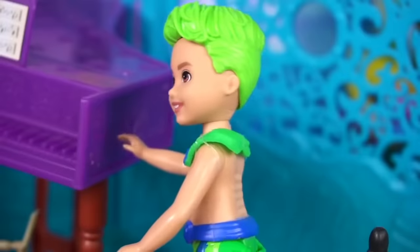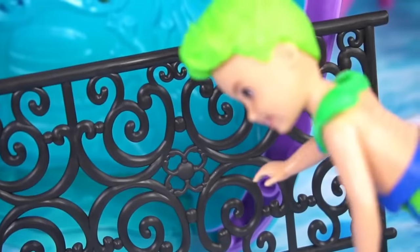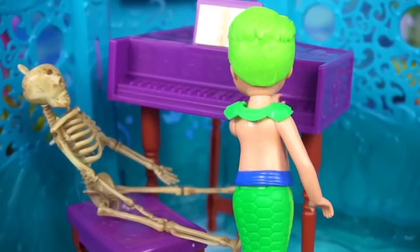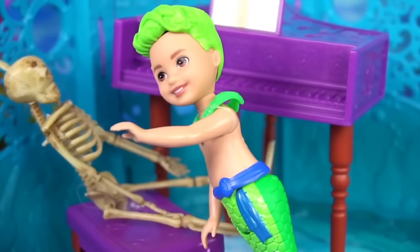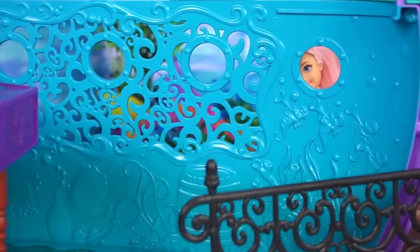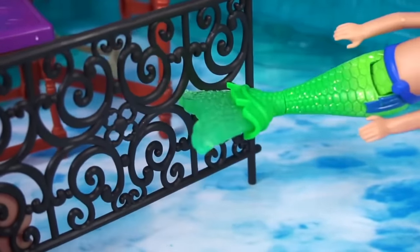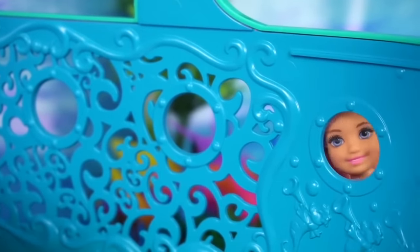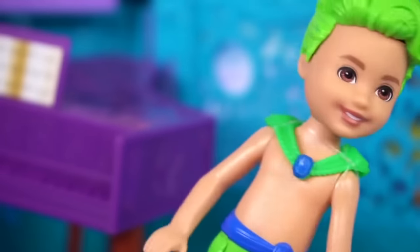Pearl, where are you? Pearl, come here! Look what I found! Whoa! What is that? Huh? Oh, is that a skeleton? Ah! Can't find a way in. Oh no. Great, my tail is stuck. Pearl, help me. Oh, I'm stuck. I can't get inside. The entrance is locked. Okay, keep calm, Adrian. But there's a shark. That's just a baby shark. Who cares? Help me out.